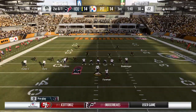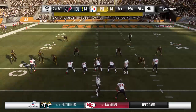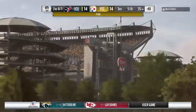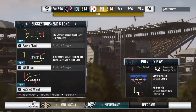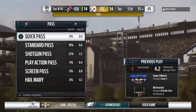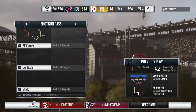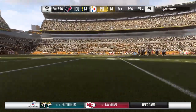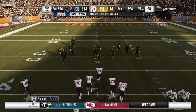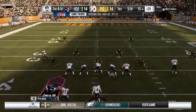Tiger. And movement here by one of the Texans up front. In comes the flag. And that false start penalty certainly not helping their cause here. 2nd down and long.